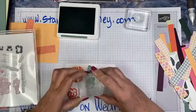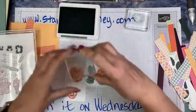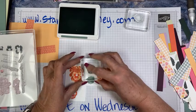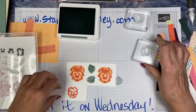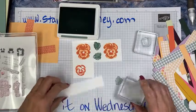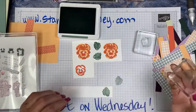And I'm using the same color. It's going to be darker, you know, you're going tone on tone, but see that? So that works. You don't have to have a different color. You can just go tone on tone with the same color. Ta-da! There we go. We probably need a third leaf. Maybe it will fit here. I'm going to put it over here. I'm going to go with the same size. There's two different sizes of leaves, but I'm going to go with the same here.